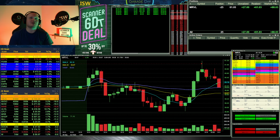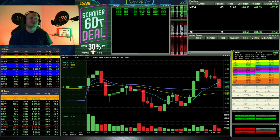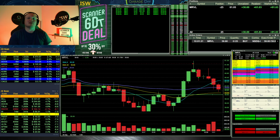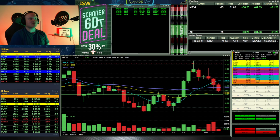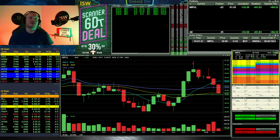Originally my plan was just to keep moving a stop down, but it started coming down pretty quickly. It continued like a big move to the downside here. So I decided if I could get them out on this big move to the downside at 59.60 with the remaining 25, I'll just put the order out there and try and get it on this move down at 59.60.